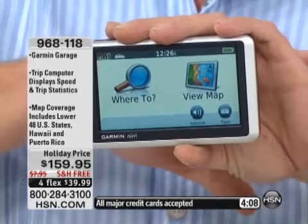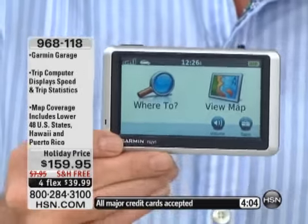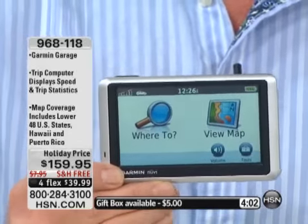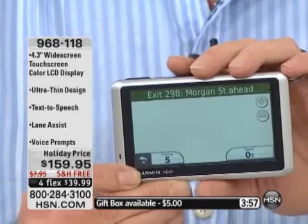Now think about this. Every quarter, if you live in a metro area that's doing a lot of road changes, like here in the Tampa area, 275 and I-4, it'll be finished, like 2050, I think. But the roads change, the exits change, everything's changing. Well, with this, you can update it every 3 months. No cost to you whatsoever.